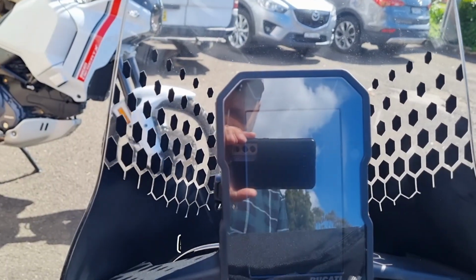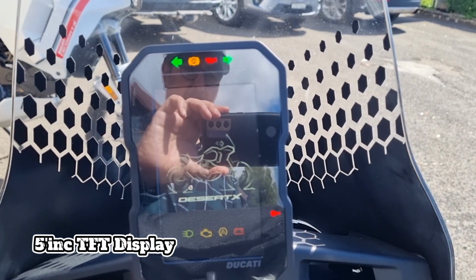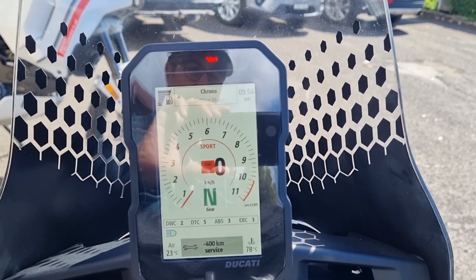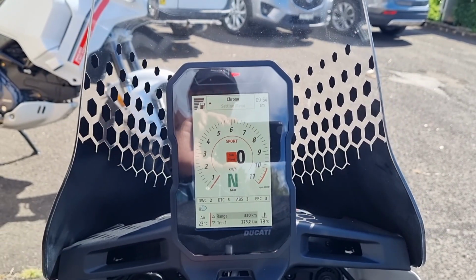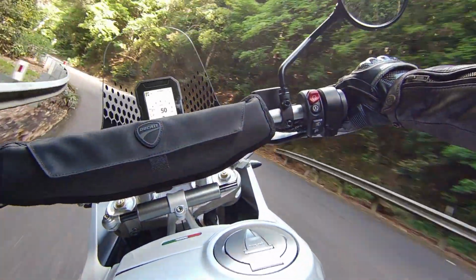There's a 5-inch TFT dash, which is great and clearly visible and easy to read, and it has specifically been designed like that by Ducati so it can be easily read while standing up on the pegs.